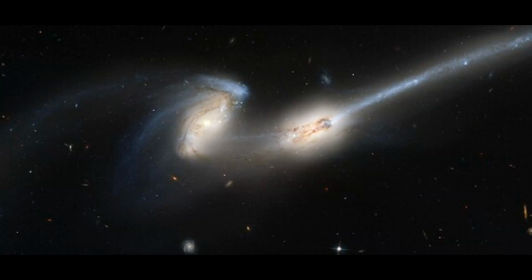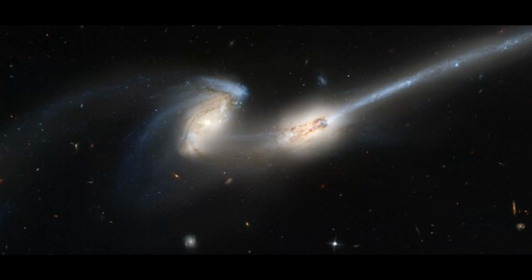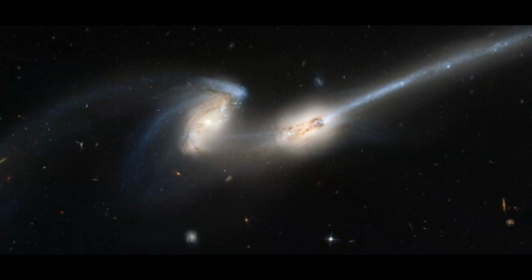To spot NGC 4676, you'll need at least a 10-inch scope under dark skies, as the pair is faint, glowing dimly at magnitude 14.7. The galaxies span a little more than 2 by 2 arc minutes in size. Just catching a glimpse of it will be rewarding, as this is a truly challenging target. However, it's a popular target for deep sky imagers working at long focal lengths.